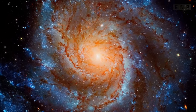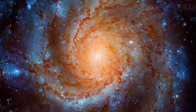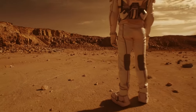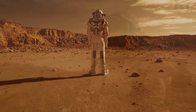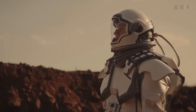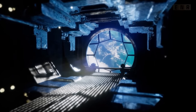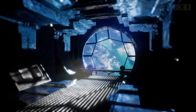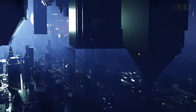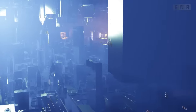For example, it could help explain why our universe appears to be finely tuned to support life, known as the anthropic principle. If there are countless other universes with different physical laws and properties, it would increase the chances of at least one of them being able to support life. The multiverse theory also raises questions about the nature of reality and how we define what is real. If there are many different universes with different physical laws, are they all equally real? Or is our universe the only real one?